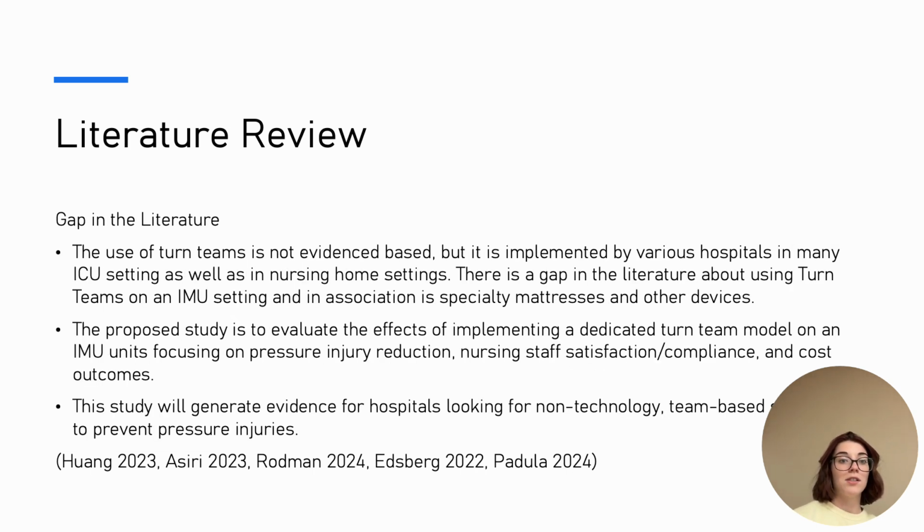So the gap in literature, as discussed before, is that this turn team has been implemented on maybe a smaller unit setting, ICU, high acuity, low nurse-to-patient ratio, and also nursing homes when there's a lot of PCTs and CNAs but not as many nurses. But it hasn't really been studied on what that looks like on a cardiac IMU setting, and then on a med-surg setting when nurses have 4 to 5 patients, and how this looks turn team wise. So the proposed study is to evaluate implementing a dedicated turn team model on an IMU unit focusing on pressure injury reduction and cost outcomes.